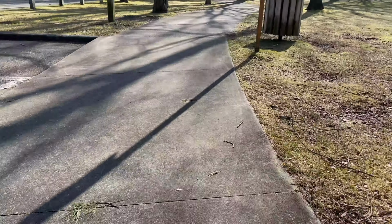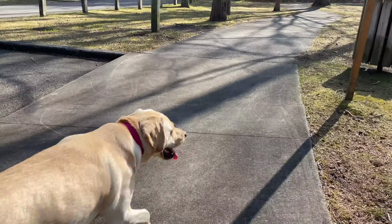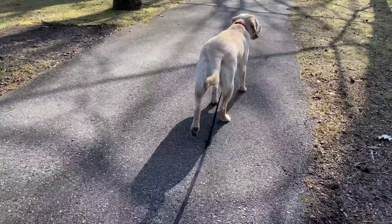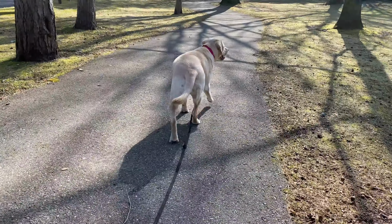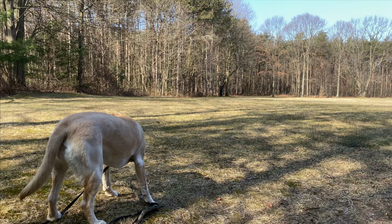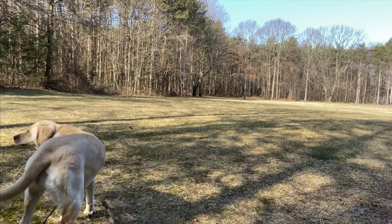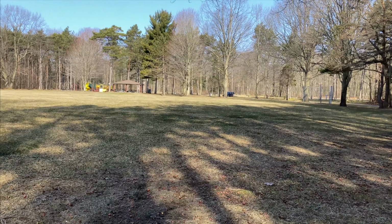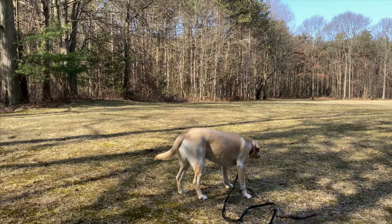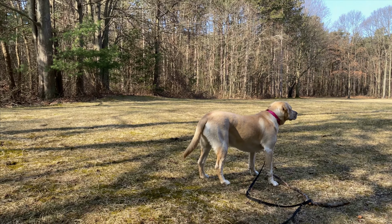Alrighty, so we have got a glorious sunny day. And as you can see, Bailey is well on her way to lead us. Alrighty, friends, so Ransom Park is a lovely little playground that also has a paved path that you can take your puppy around. Bailey, of course, found a stick, so she has slowed down.